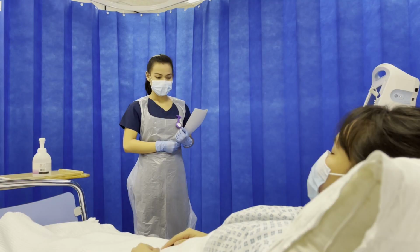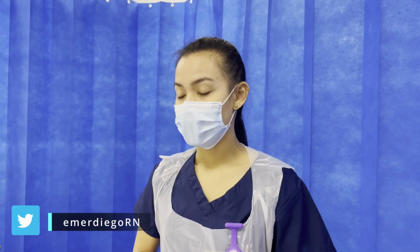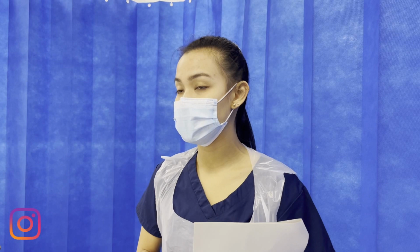I'm checking for scene safety. I can see there are no slips or false hazards. I'm happy to proceed. I'll make sure that the curtains are drawn and the door is closed to provide privacy and dignity to my patient.